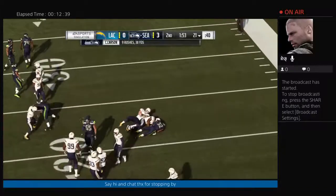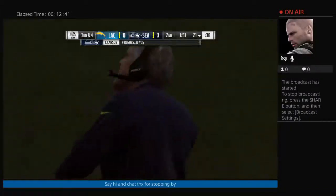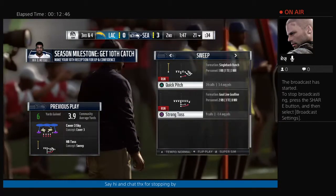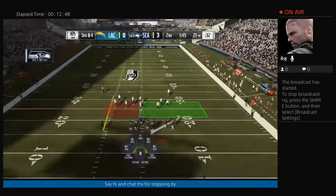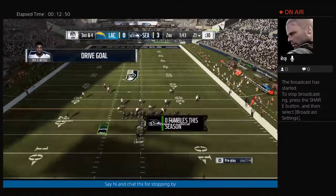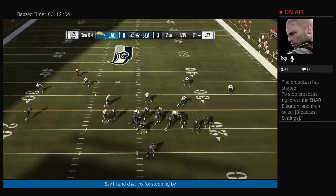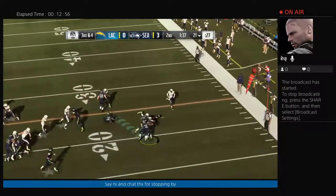Takes this one up past the 20 after he's able to make a man miss. He's able to rattle off 6 on the carry, and that'll get him to 3rd and 4. He was hoping to get to the edge, but they did a really nice job of forcing him back inside. That's excellent fundamental defensive football. Don't let them outside where they can really shred your defense.